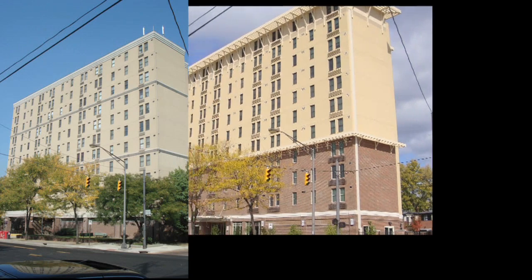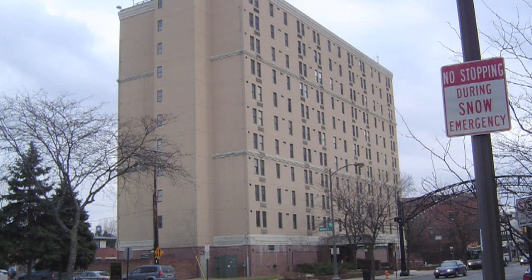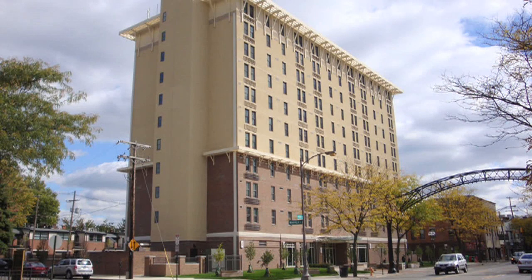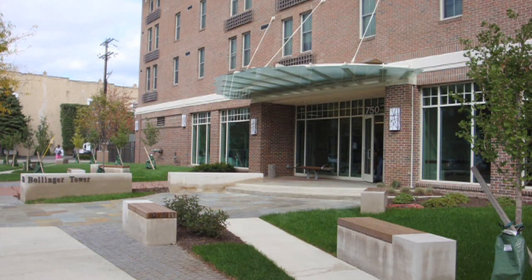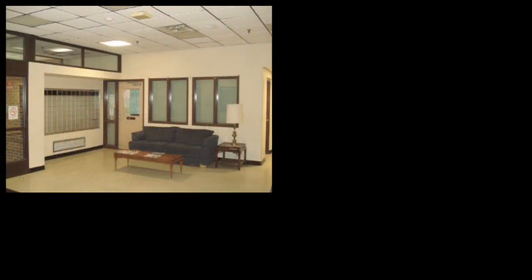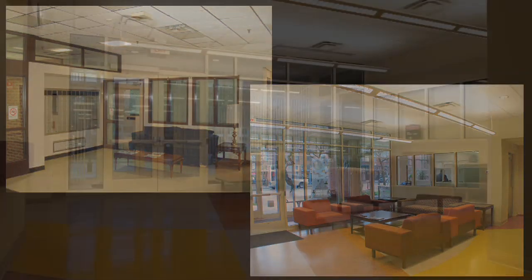Our second honoree is CMHA's Bollinger Tower. Bollinger was built in 1985. The 100-unit building serves the elderly and stands prominently in the Short North landscape. Its $4.5 million makeover had many facets. On the interior, the first floor was remodeled. New HVAC and electrical systems were installed.